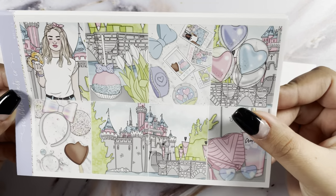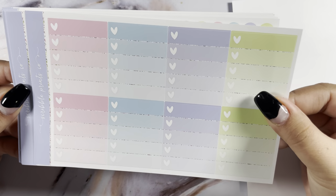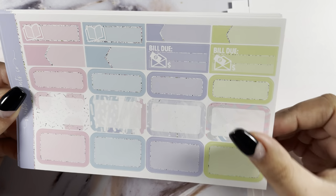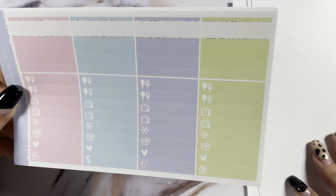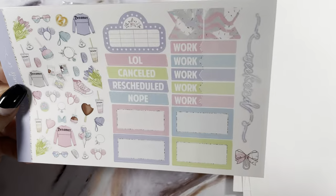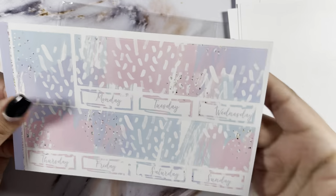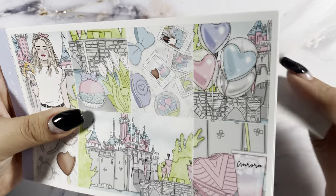So here you have the freebie. Then these are all of the full boxes. Heart checklist. Then you have the functional rounded boxes. I love this box. The little things, patterns. Love how small the deco is. And then the bottom washi. So that is Magic 2.0.